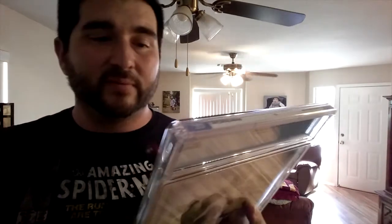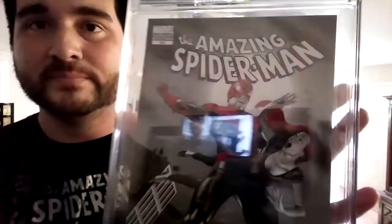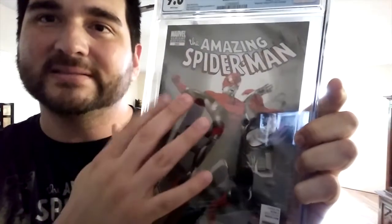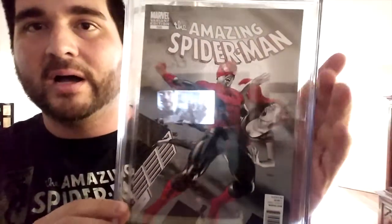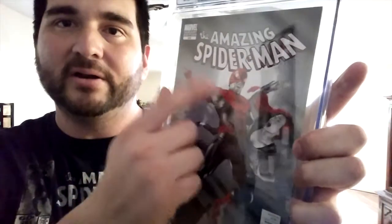And then another recent variant that I got, Chris also gave me the raw copy of this one, and I sent it off to get slabbed. It's the Vampire variant edition by Mike Mayhew, and I think this is an homage to one of the well-known Spider-Man covers. I forgot the number, but he's swinging through and he's holding somebody. It's one of the key issues in the Amazing Spider-Man series, so it's an homage to that, but with the vampire variant.